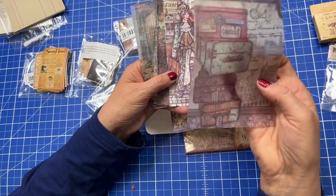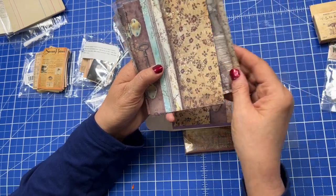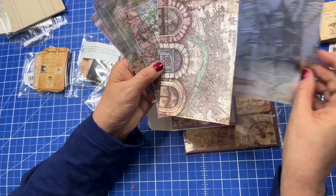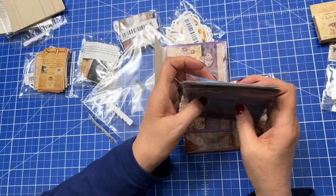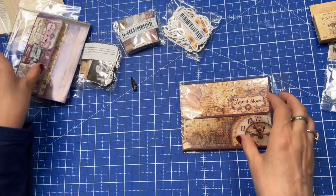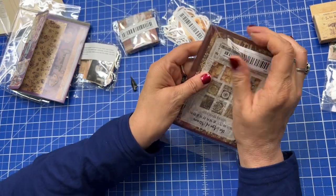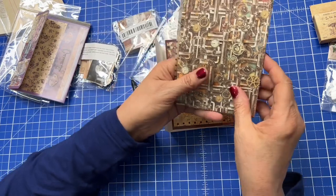Love the suitcases. And see, these are the thin vellum like paper. So that's very cool. And I can't wait to use some of this stuff. And the price is what's getting me. So these were $1.39. And the other packet was also $1.39. So if you are looking for things to add to your junk journal stash, I am telling you the way to go. Right now, thumbs up to Temu for these cool additions to our stash for junk journals.